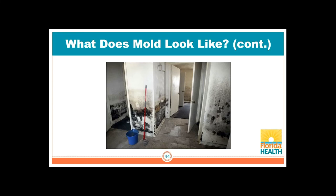This is a flood. Water wicked up those floors, or those walls, and it kind of destroyed part of the flooring. It also went up this drywall, this gypsum board, and you can see that there's a heavy amount of mold growth here. This is very, very unhealthy. This is not something you want to live in, and you'd want to clean this up.